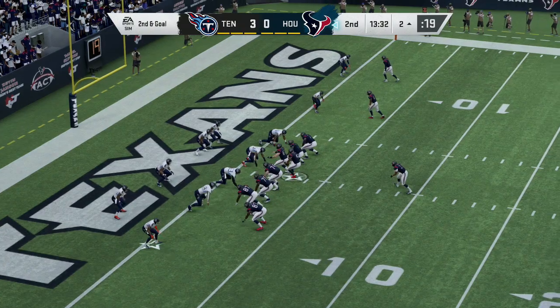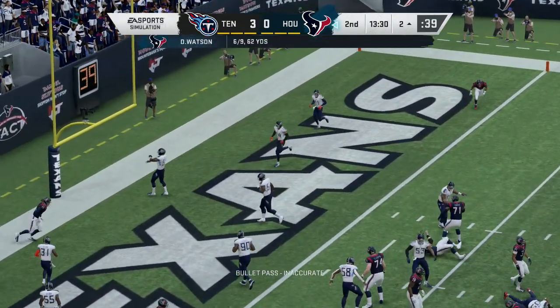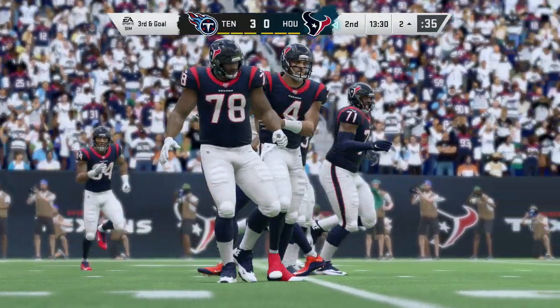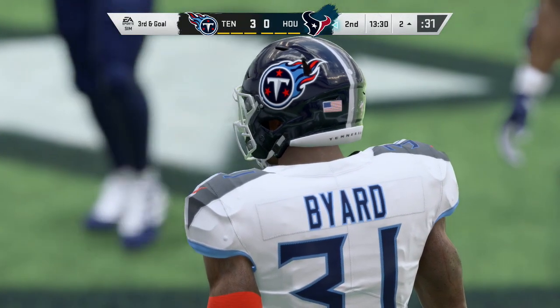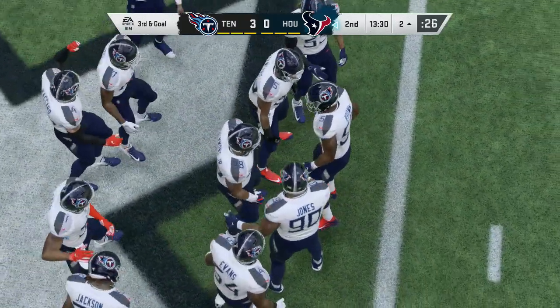You got three downs. On 2nd and goal, Watson looking end zone, but it's incomplete. Will Fuller was the intended target, but now it's 3rd and goal. All right, Captain, it's batten down the hatches time defensively. Dodged 2 pass attempts to the end zone. Now what do you think they're going to try and dial up on 3rd and goal?